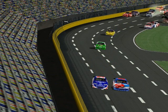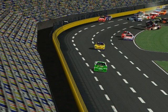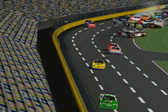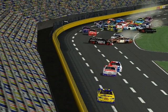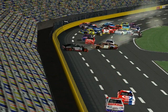That's going to help him out in the points. Oh, Charles Jackson got through the carnage, but his championship rival, Jeffrey Finge, got torn up. So that could definitely be a game changer in this championship. Remember, this race is technically past halfway, and it'll be interesting to see how that all goes over.